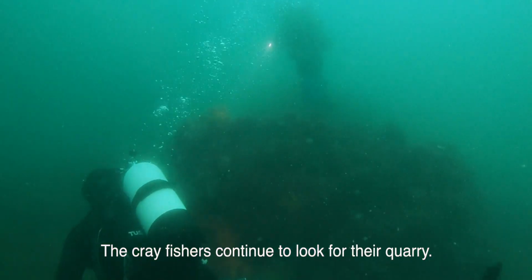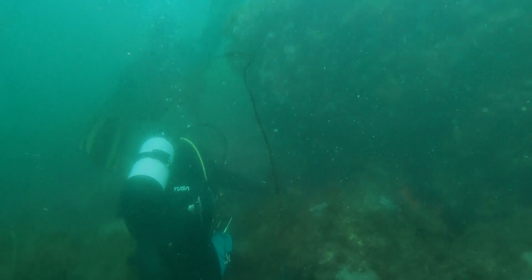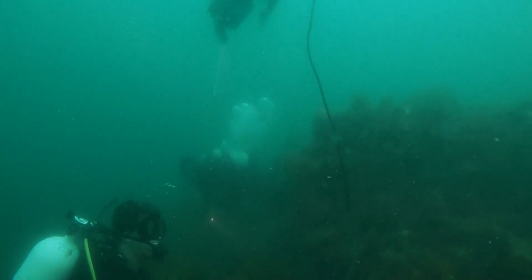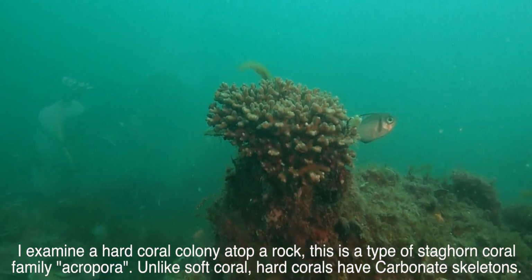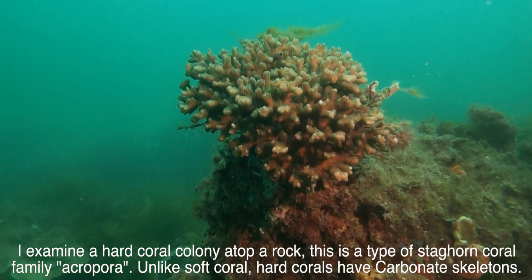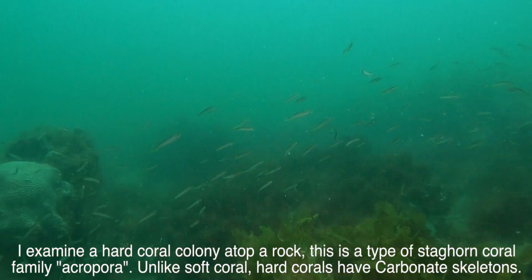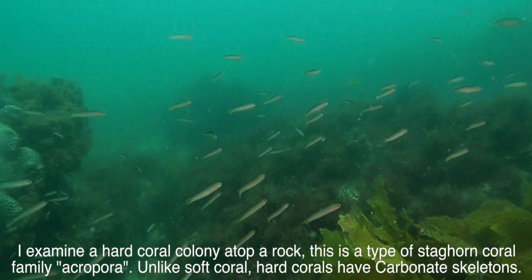Meanwhile, the crayfishers continue to look for their quarry. I examine a hard coral colony atop a rock. This is a type of staghorn coral of the genus Acropora. Unlike soft coral, hard corals have carbonate skeletons that are rigid.